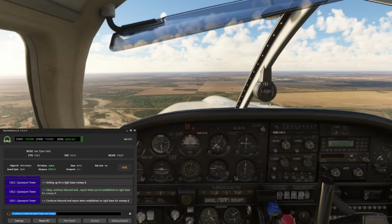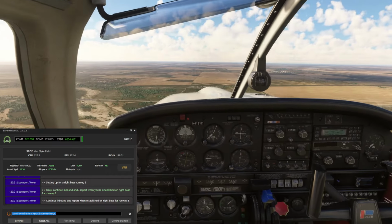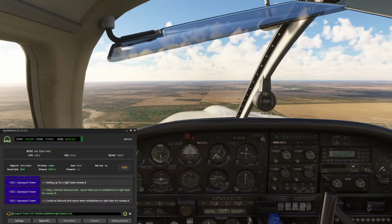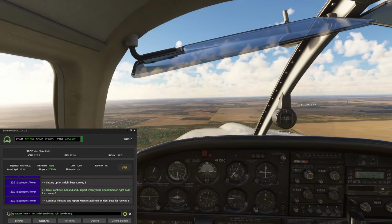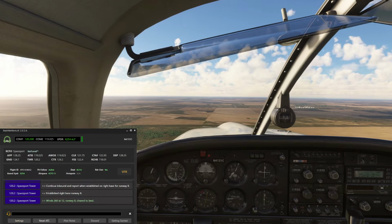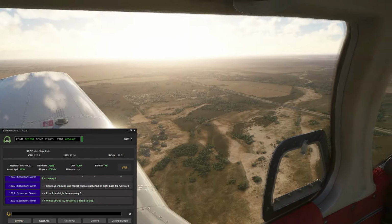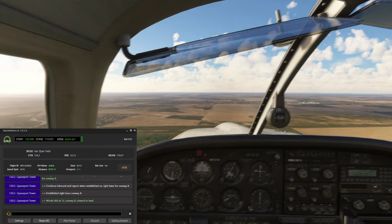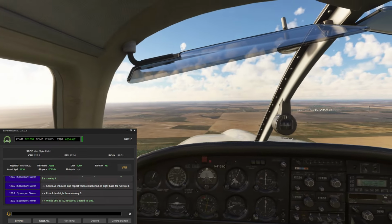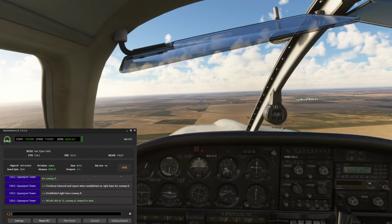Spaceport Tower, 4131 Charlie is established right base runway 8. Spaceport Tower, Skyhawk 23788 is 15 miles to the south, inbound for landing. Aero 31 Charlie, winds 260 at 12, runway 8, cleared to land. Clear to land, runway 8, 31 Charlie.